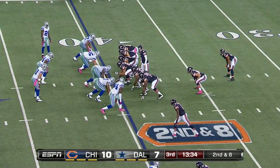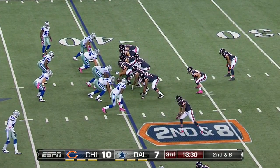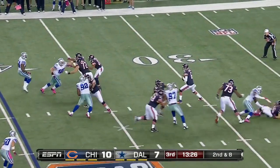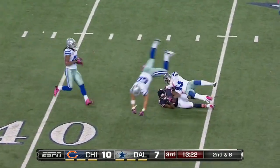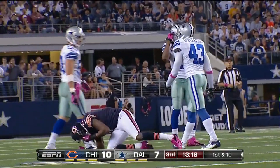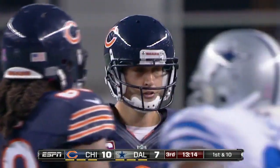Second and 8. A lot of fans settling back into their seats, so not a ton of crowd noise for Cutler to deal with. And Jay has time. And that cannon got on Jeffrey quick, but Alshon hangs on in Dallas territory. First down at the 44, gain of 16. Strange route that time by Jeffries.